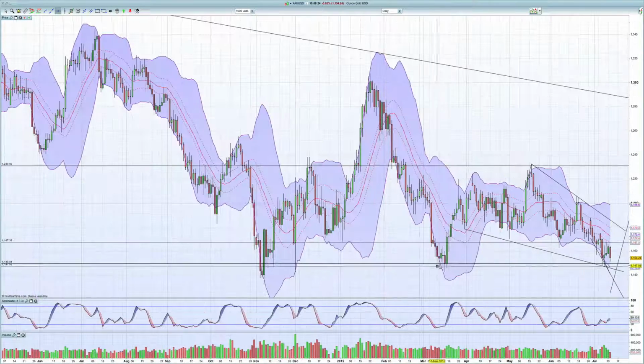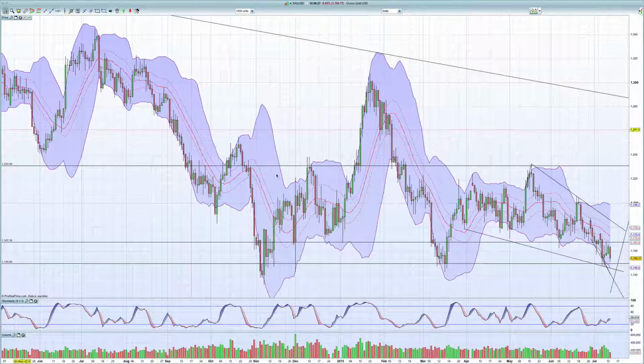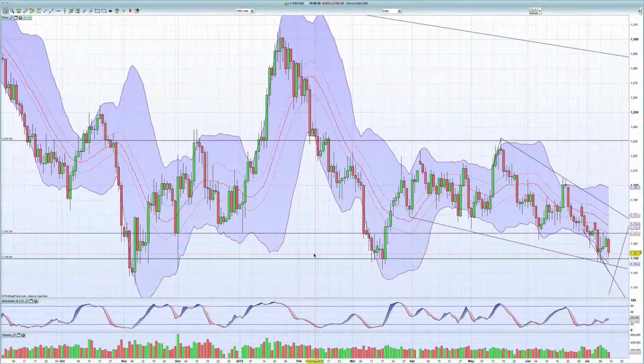And the reason why is because this is the level that on a daily basis, we have not closed below this level. Besides this area here, this was back in November 2014. This was the November 2014 low.